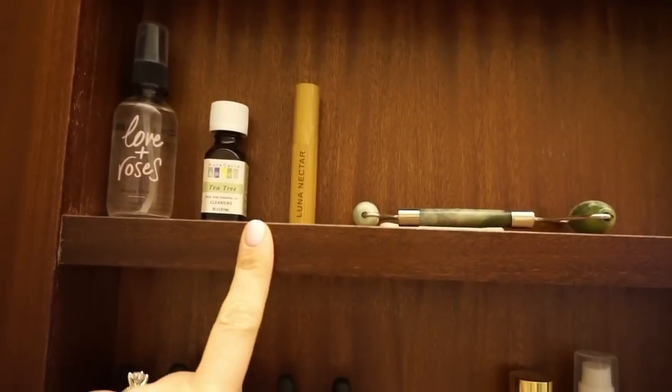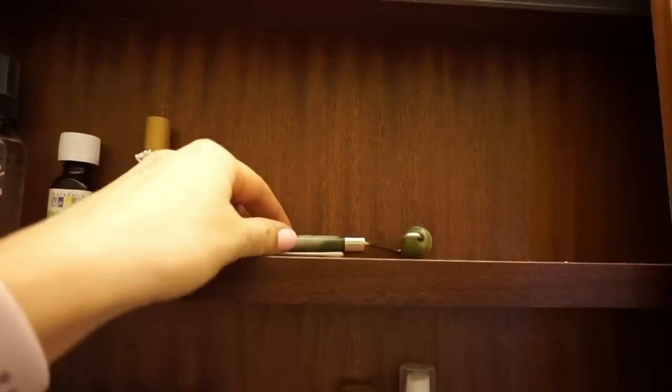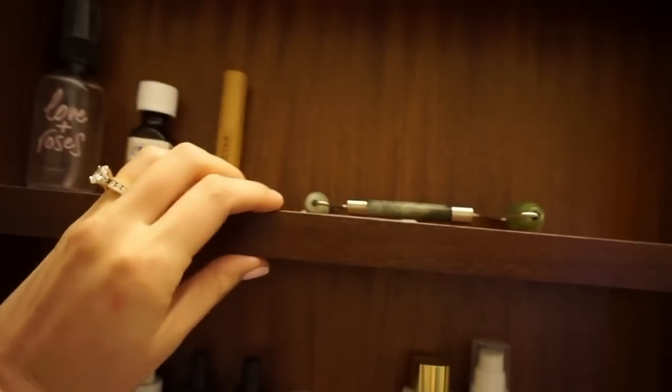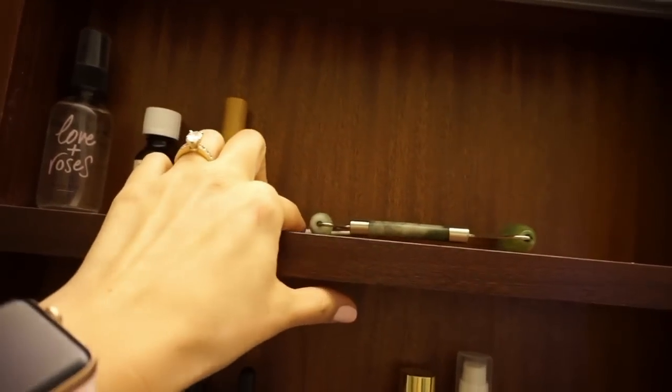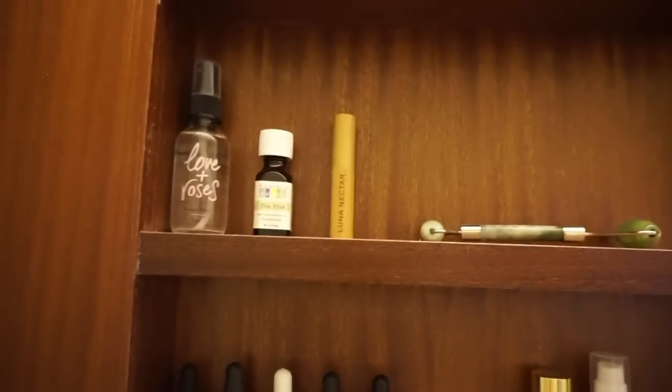I love their brand, and everything they stand for is really great. So I have that, and then my little Jade Roller right here to jade roll my face and my eye area. And oh, what is that? There's a Q-tip back there.